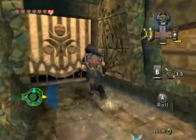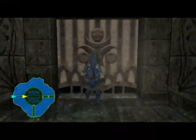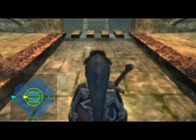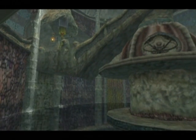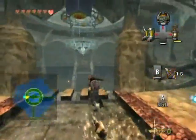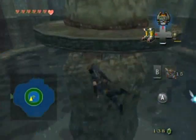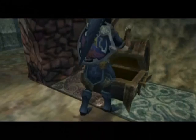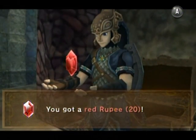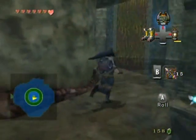And here's the water flow. Here is another Helmasaur. You have fun banging your face into the wall. Now this water leads to this. It fills it up just a little bit. And that gives us access to... fish, obviously, but not exactly. I believe there's a chest over here. Nope, nope, don't want to Z-target you. Yeah, oh. That wasn't what I thought it was going to be, but at least I got that chest. You can get it with the iron boots later, but I just thought I would grab it now.